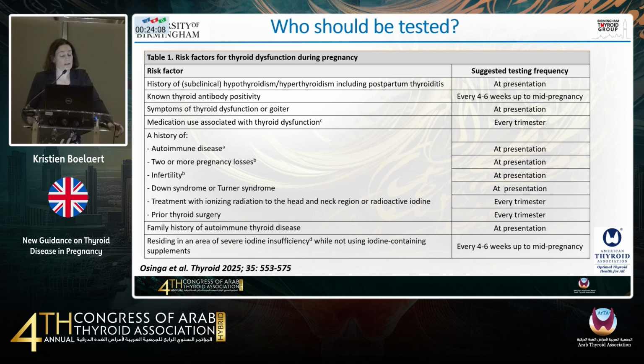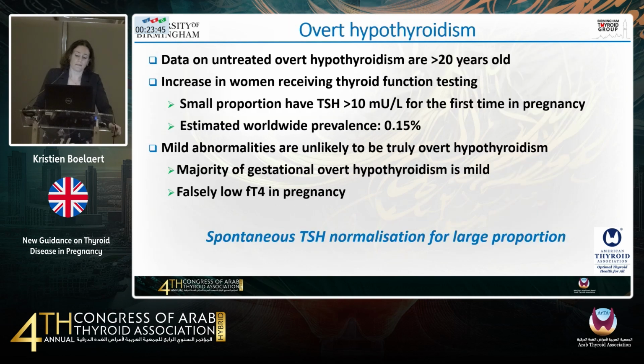There are a number of pre-existing conditions, but I think what's important for us here are those with infertility or multiple pregnancy losses. It is appropriate to screen those patients at presentation. Don't continue to screen, but do it at presentation. If there is a family history of autoimmune thyroid disease, and then again in areas of iodine insufficiency, it may be appropriate to do thyroid function testing.